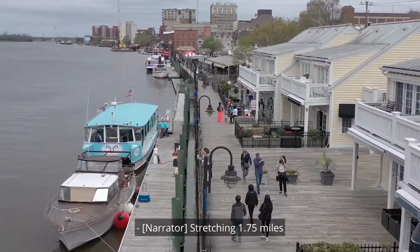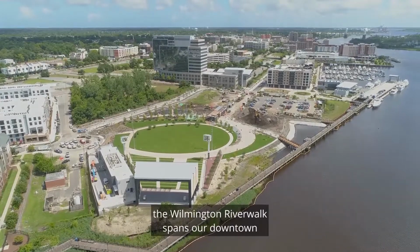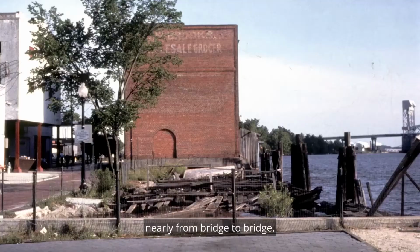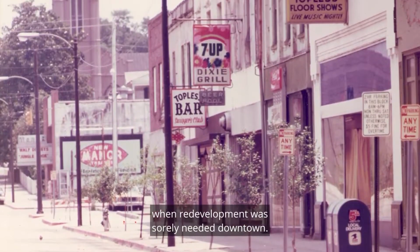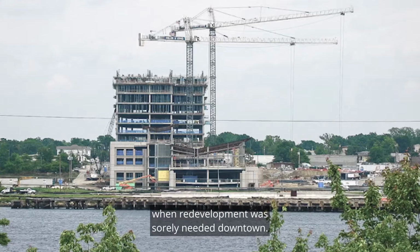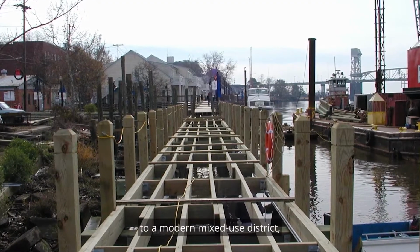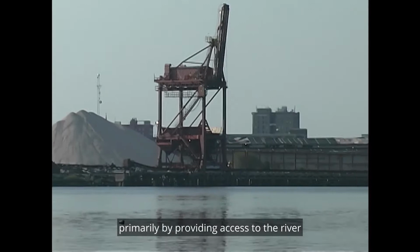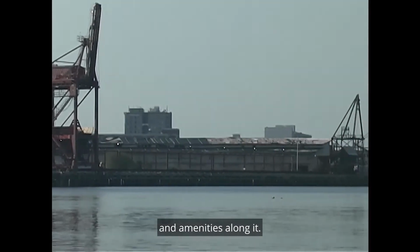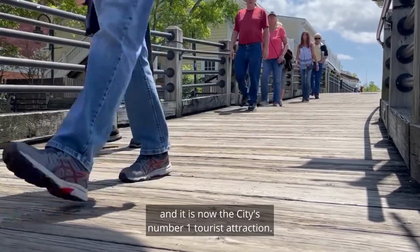Stretching 1.75 miles along the banks of the Cape Fear River, the Wilmington Riverwalk spans our downtown nearly from bridge to bridge. The Riverwalk started in 1980 as part of an urban revitalization effort when redevelopment was sorely needed downtown. Over the next 4 decades, as downtown made the transition to a modern mixed-use district, the city's Vision 2020 downtown plan called for us to activate the waterfront, primarily by providing access to the river and amenities along it. So we kept expanding the Riverwalk, and it is now the city's #1 tourist attraction.